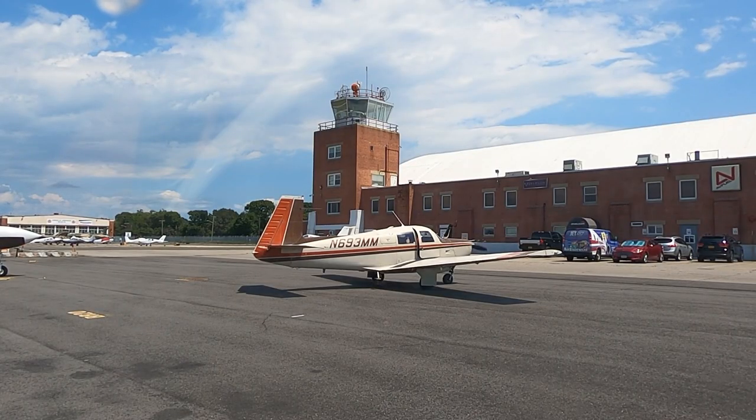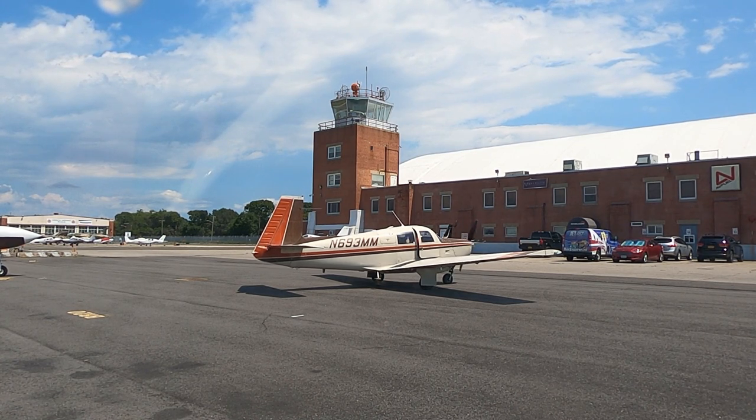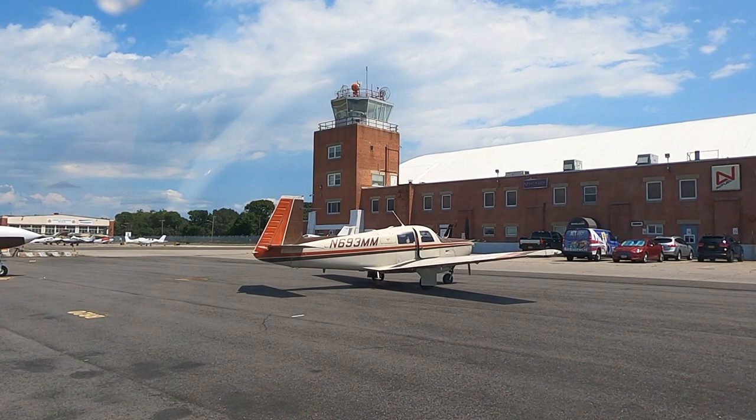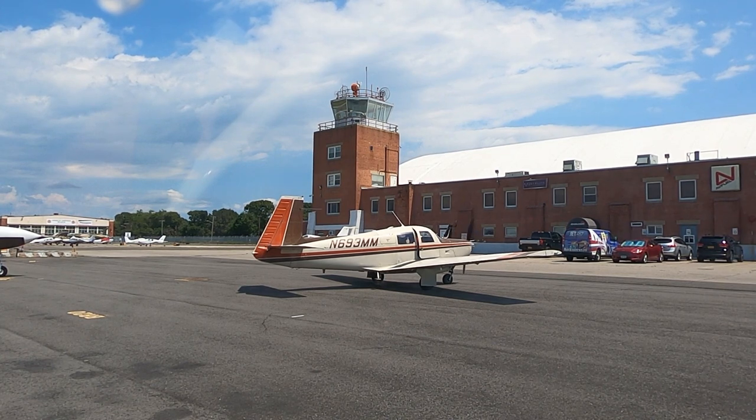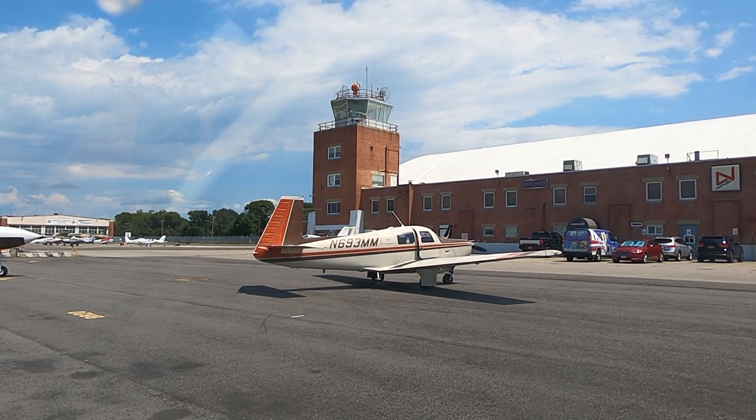Republic ground, this is Mooney 693 Mike, flight of 2, over at Shelter with Echo, requesting taxi. Mooney 693 Mike, Republic ground, runway 14, Charlie, taxi via Gulf 7, cross runway 19er, Charlie. Taxi to runway 14 via Gulf 7, then cross runway 19er, then Charlie for Mooney 3 Mike Mike, flight of 2.